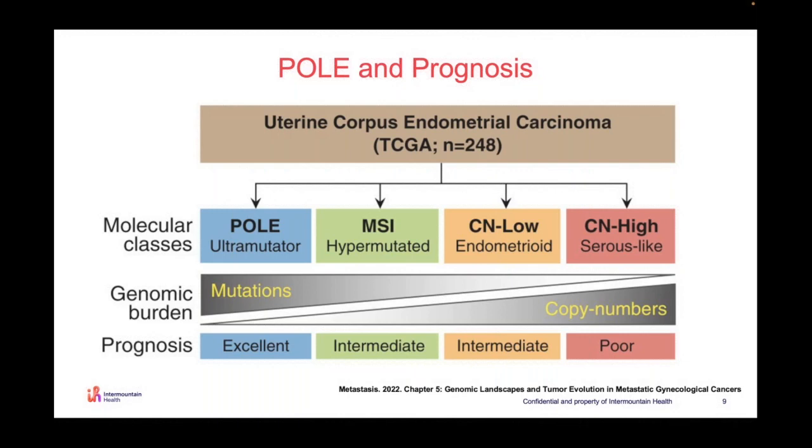And then compared to POLE wild type, microsatellite stable tumors have a lot of copy number alterations, either low or high. They have fewer mutations, but they will have higher copy number alterations with an intermediate or poor prognosis. And the stratification of the blue and green is something that's coming out recently. This is more emerging. The difference between having a POLE mutated, ultra-mutated tumor versus a microsatellite unstable tumor, because their prognosis and their response to immunotherapy may be different.